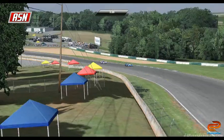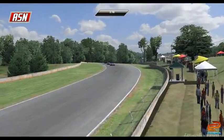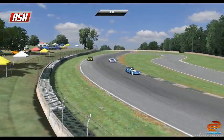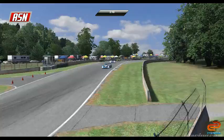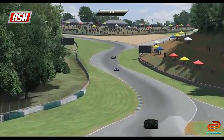One of the best racing circuits in North America. There's a lot of great racing circuits, but this one is a good one. Corvette in the way. This could be interesting as he gets out of the way. So good Corvette. Very good Corvette. As Milani is trying to catch Tremblay.